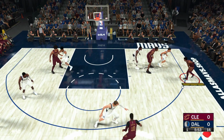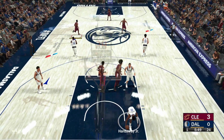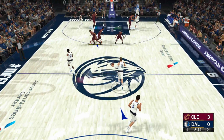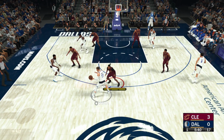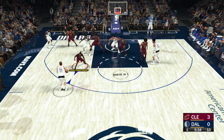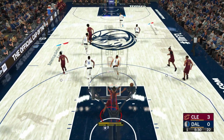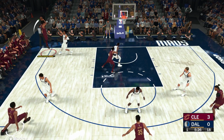On the wing, Mitchell from downtown, and the basket's good off the assist from Garland. It does a lot for their spacing when Mitchell's draining threes. That's what they want from him. He can really open things up for their bigs inside. Now here's Doncic. Fires the 3. It's not going to go for him. And it's Cleveland the other way.